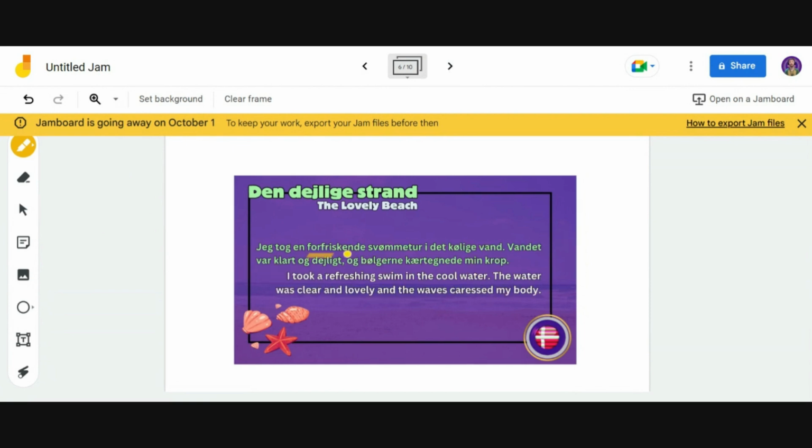Number 6, jeg tog en forfriskende. Another example here with the ende. Again, there's only one way to write this, so it's just a refreshing swim. I det kølige vand. Here we have the definite form in front of the adjective, but instead of den, we have det, and that's because vand is technically a T word. Vandet var klart, so that's why we have T's here. The water was clear, dejligt with a T, og bølgene kærtegnet min krop.